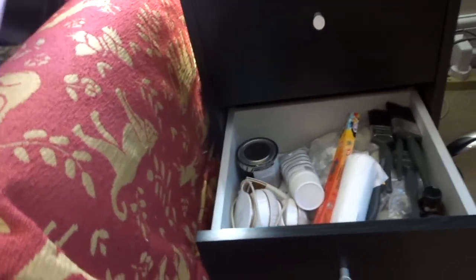Okay, next is just, so this is the, I won't show you that actually because that's the printing paper I use.